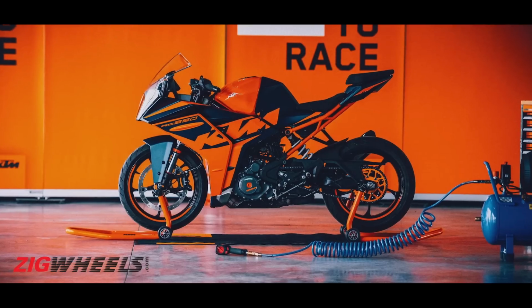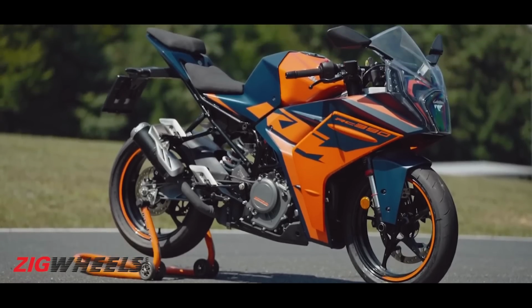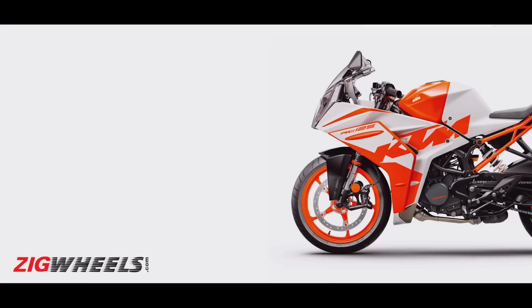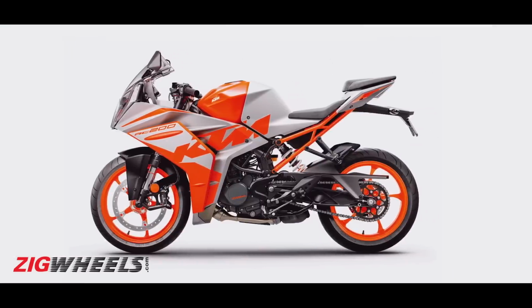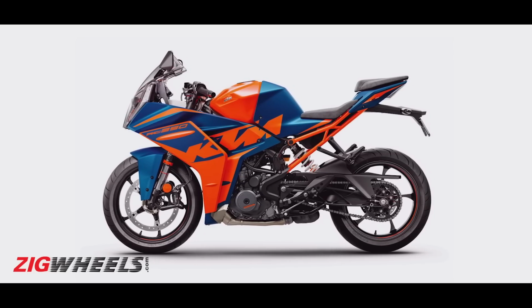While these RCs will launch in March of next year in Europe, we expect them to come to India quite soon, hopefully by this festive season. But it remains to be seen whether KTM India will spread out the launches of each RC model here. As for pricing, at least for the RC125 and 200, we expect a price bump of rupees 8 to 10,000 over the current models, while the RC390 might get an even larger increase, putting it a little under 3 lakh rupees ex-showroom.